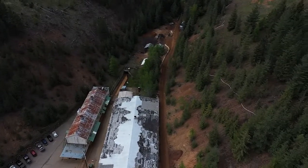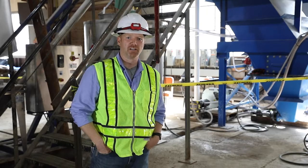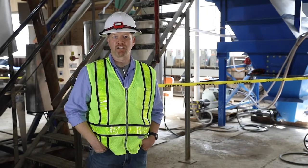So that's the plan, is to use this as a way to better understand water treatment for the mine, and then how to scale that up to full scale and make sure that we're going to meet discharge standards.